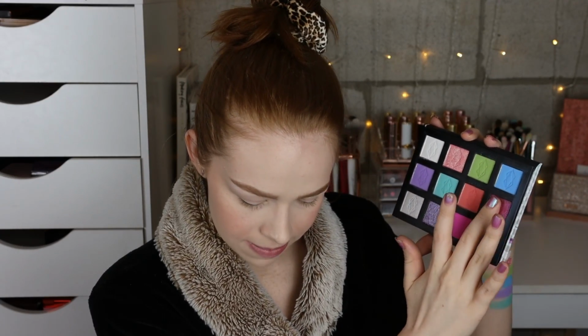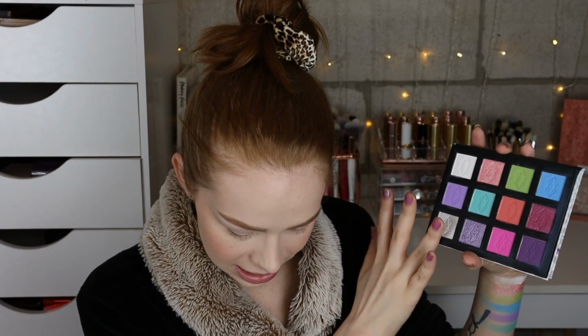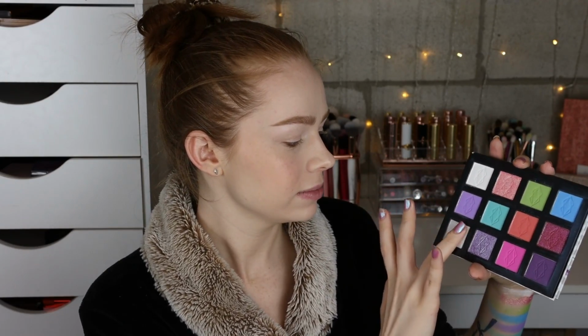Okay, next we have Quick Save, which looks like almost a salmony orange color, matte. And then we have Maintenance. No, that says Mainframe. Wow. Okay. Oh, ooh, that's a duochrome. So that's kind of like a burgundy with a purple shift. Was not expecting that. And then we have Overdrive, which looks to be a true white shimmer.